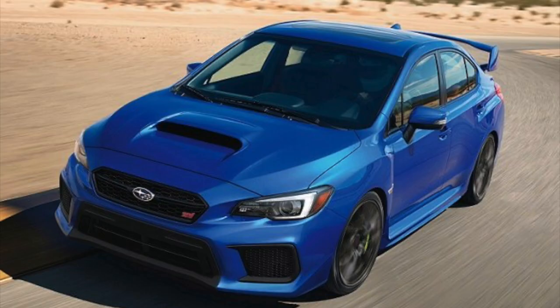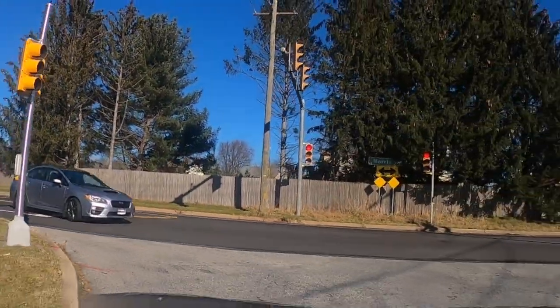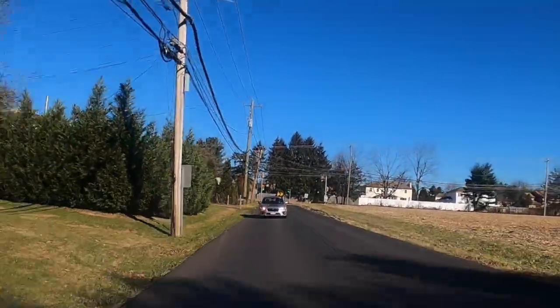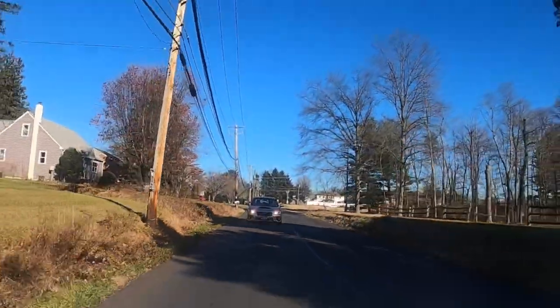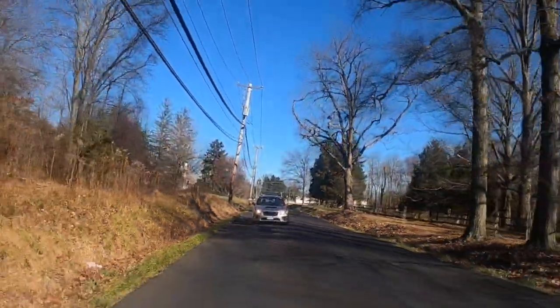Hey everyone, so I test drove a Subaru WRX for a few days, and this car really captured my interest. It was definitely a car that I've been wanting to drive for a long time. I've never driven a WRX before, so it was definitely new for me, and it really captured my interest for a few reasons. It's one of the most affordable and recognizable performance sedans that you can buy today.